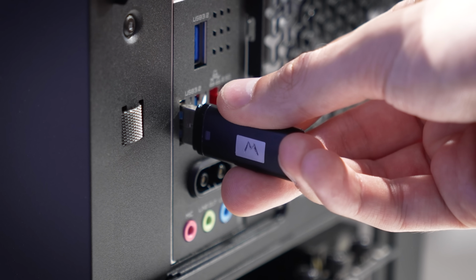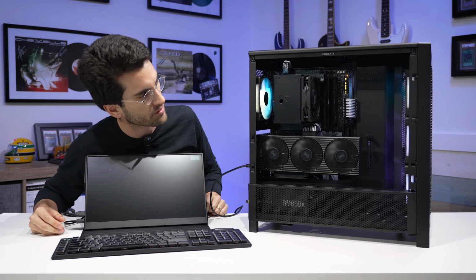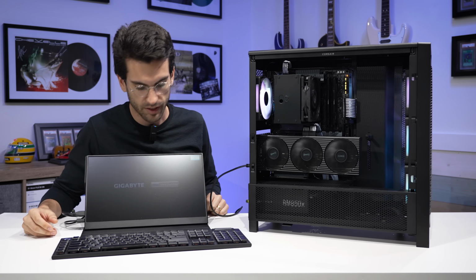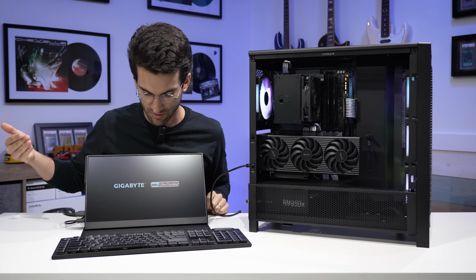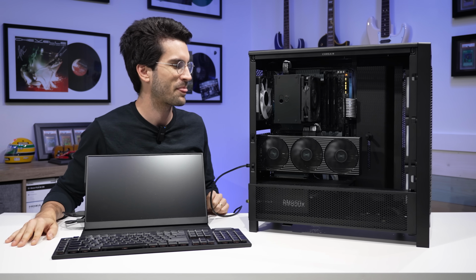I'm gonna be preemptive and connect our Windows bootable media. So everything is lit up. That's a good sign. Graphics card fans are spinning. CPU cooler fans spinning. There is our post. That's a great start, and it just turned back off. All right.